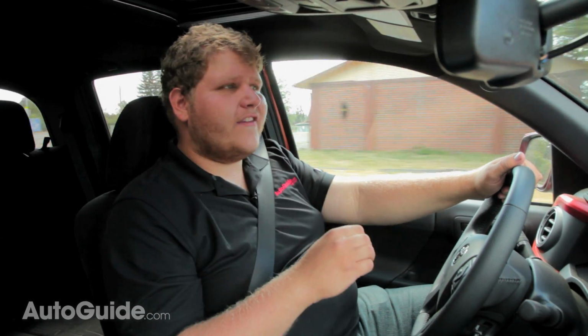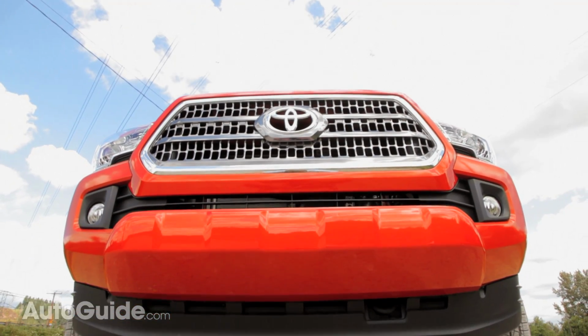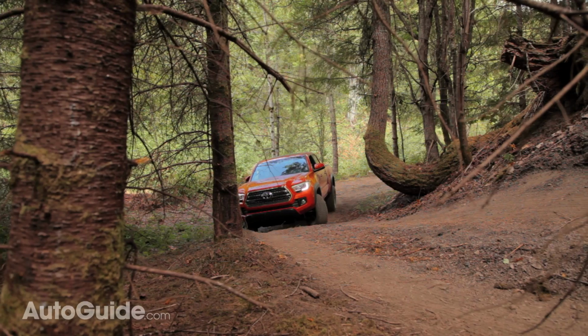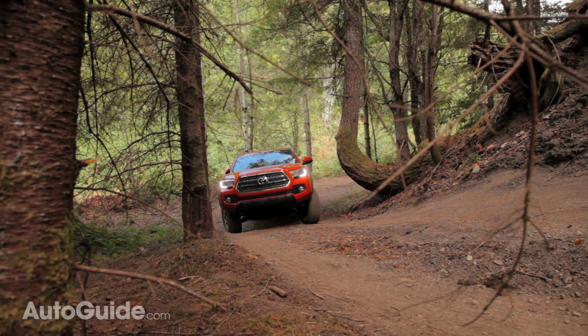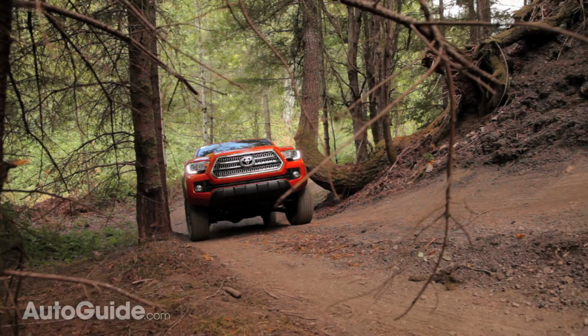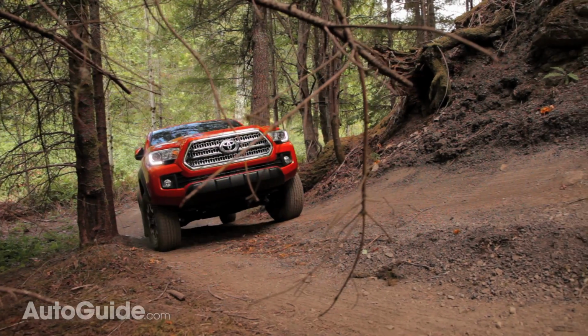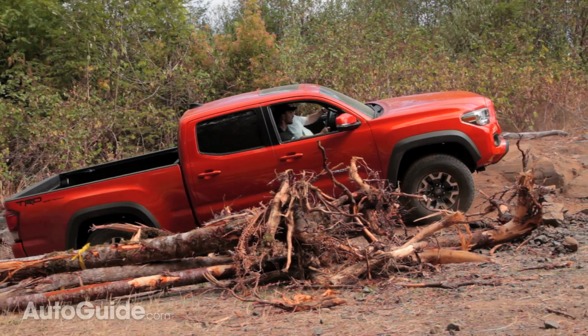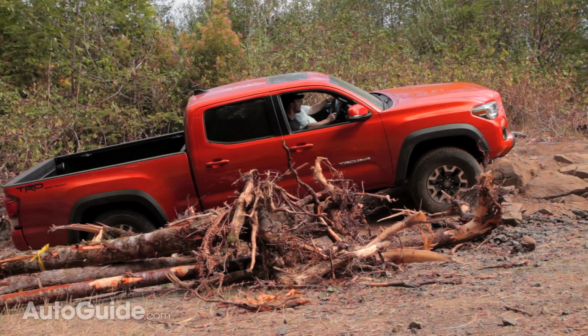Now I know you might be thinking that front plastic air dam really takes away from this truck's performance, but even with it, you have a 29-degree approach angle, which is still much better than the competition. Now in this TRD Off-Road model, they strip away the air dam, so you have over 30 degrees of approach angle. That, combined with over 9 inches of ground clearance, make this truck pretty capable by themselves.